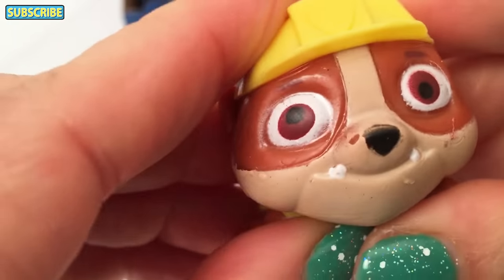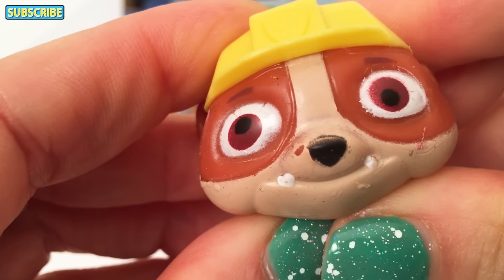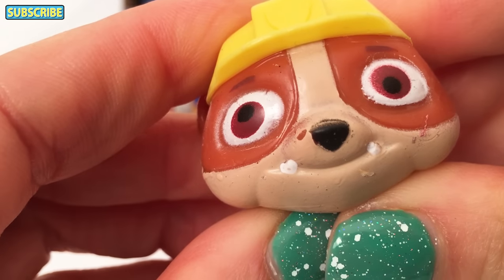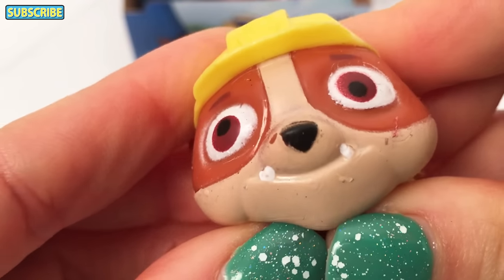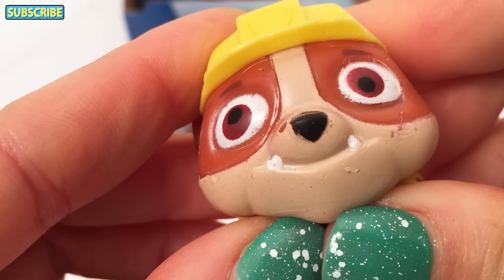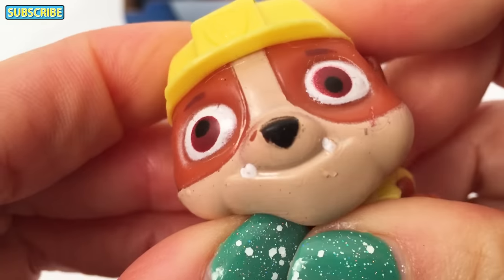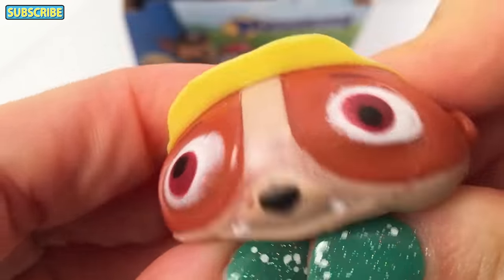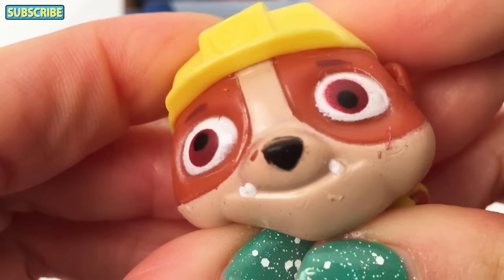Can you do the eyes, Rubble? Yes. What is it that you like the most about the Paw Patrol pups? That we are all very united. Ah, okay. And did you see the ones that were already here? The ones that we got first from the Paw Patrol? Yes. Which ones are they? Oh, I saw Skye. And who else? Chase. That's right.